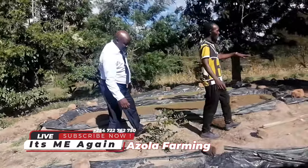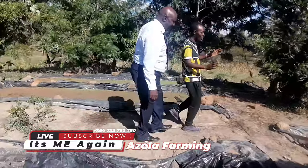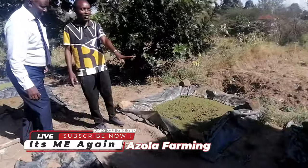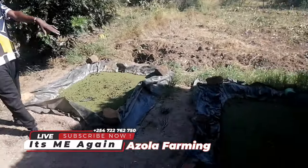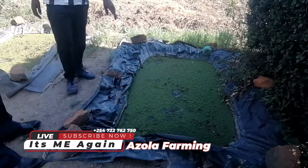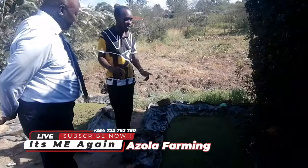When people come, I always like to teach even the small farmers, those who don't have the capacity to do the big ponds. Here, what we use are these small ones. This is 4x6 feet. On this pond, the harvest yield potential is 1 kg daily.